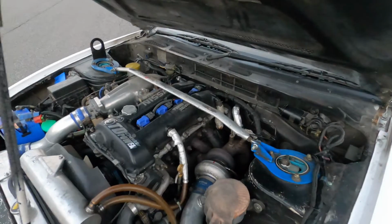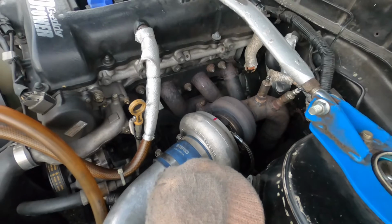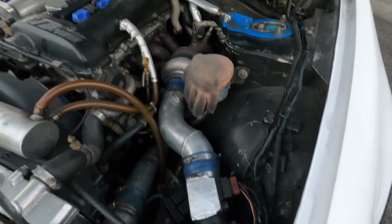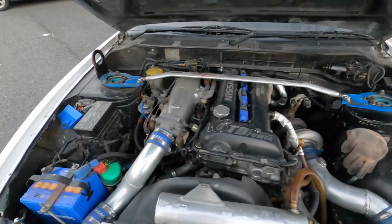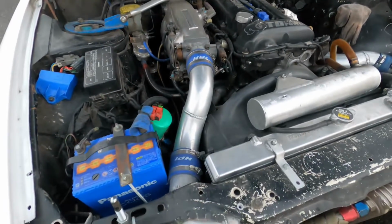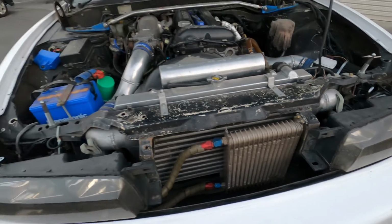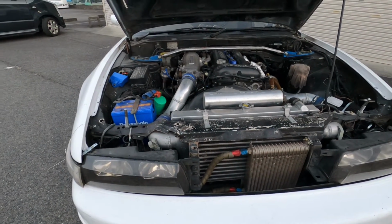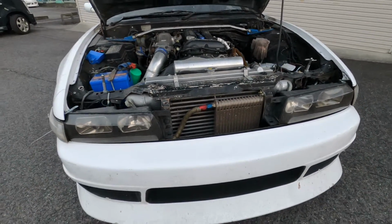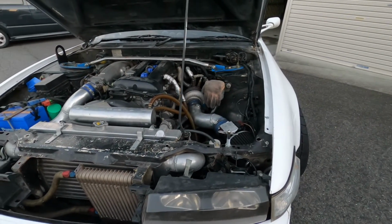This one is also using the Rear Gate exhaust manifold and a TD06 turbo. This one has an airflow meter. On this side we've got a Greddy intake manifold, and again short piping, with a big oil cooler up here, which is pretty much the key to what everyone runs on a Silvia. So if you have a little crash at the front or something, you're not going to end your day and you're still going to be able to get home.